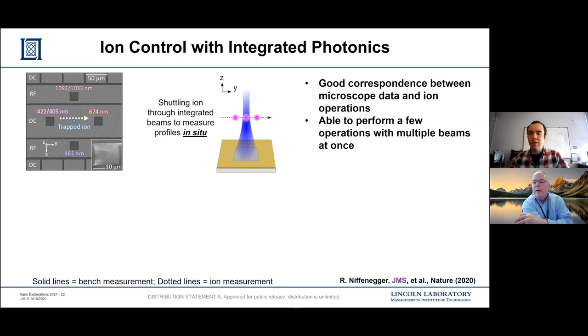This is a nice thing about the cryogenic system, is that once you've cooled down to 4 Kelvin, you eliminate most of your background gases. And so our trap lifetimes can be several hours. Sometimes when everything is cool and behaving really well, it can be upwards of days.